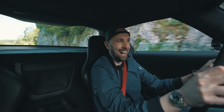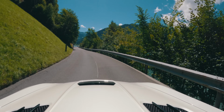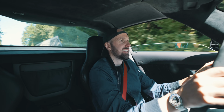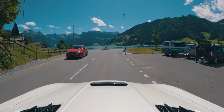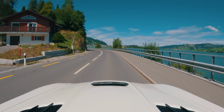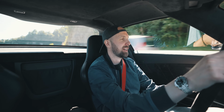Oh. One of the greatest sounds ever. Oh, I love you, car. So not that I particularly need one, but let's head into Zurich now and get a nice relaxing coffee after all of this Black Series excitement.